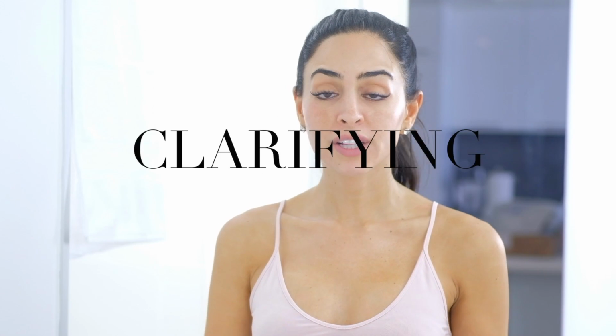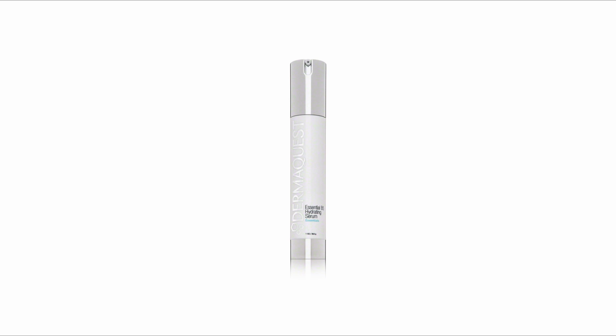So we've kind of done a lot right now. We're really attacking this. We've got our gentle cleanser. We've got our clarifying mask that is a mask, but it's still actually really gentle and soothing to your skin. And then we use the peel pads, and now we're using the glycolic. And then the other few steps are really just gonna be about hydrating and nourishing and locking in that moisture. So the next thing we're gonna use is this DermaQuest Essential B5 Hydrating Serum.